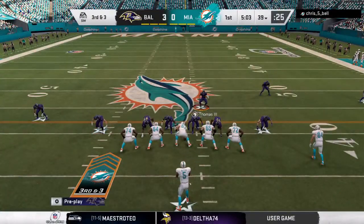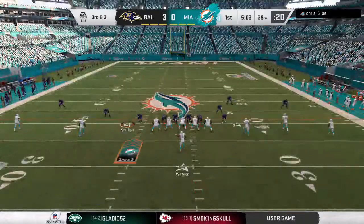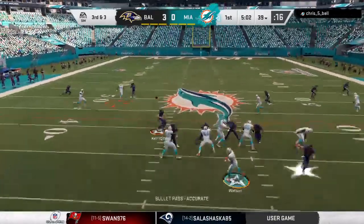It's going to be a long day, offense. It's going to be a long day. Hey, 31. Hey, Mike 40. Yo. Down him, go. Out of the gun, Watson.